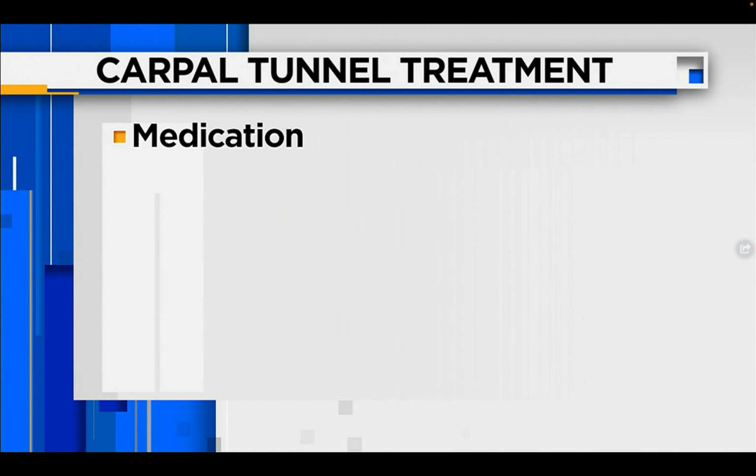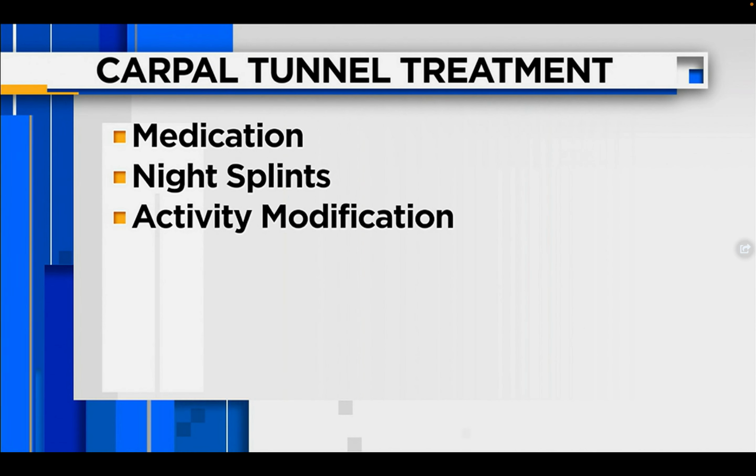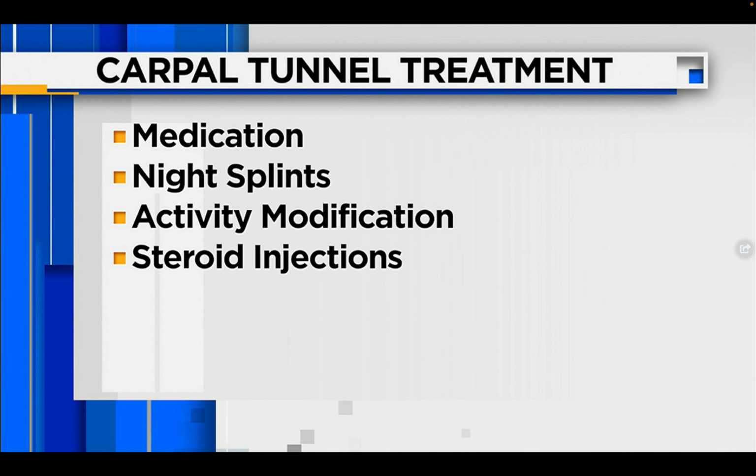The first-line treatment is non-surgical: medication, night splints, activity modification, and steroid injections. Once severe damage is done, the only option is surgery. The problem with surgery is that traditionally the recovery tends to be quite long, weeks to months, and a lot of patients do not want to pursue the surgical option due to the prolonged recovery.